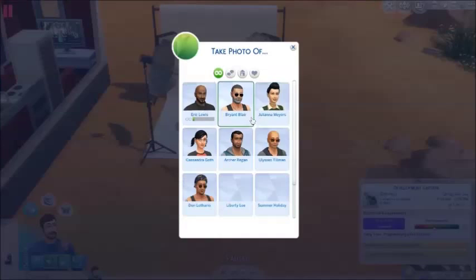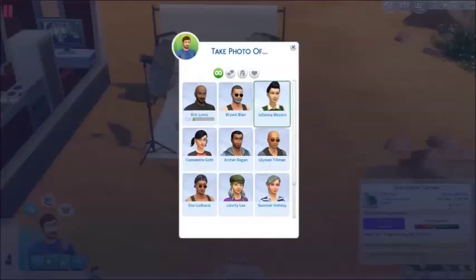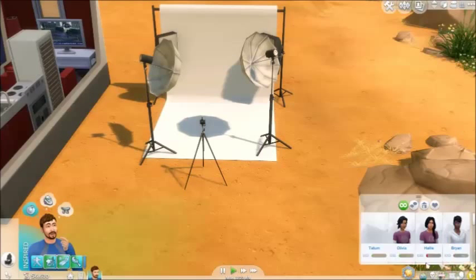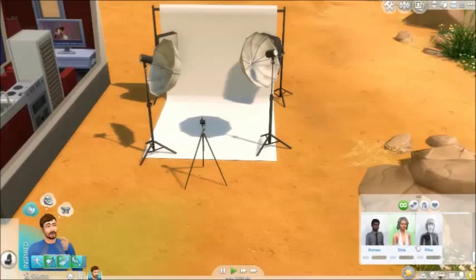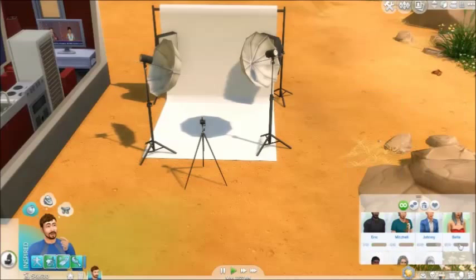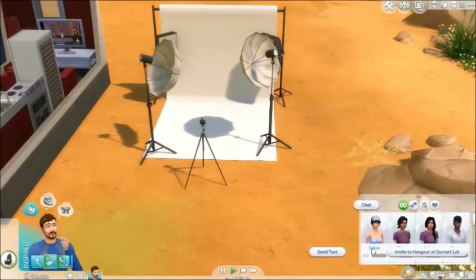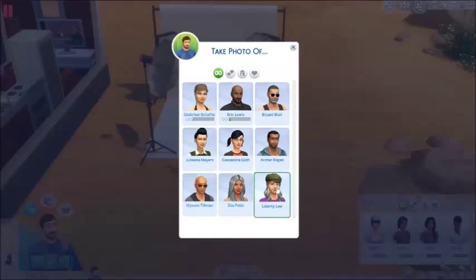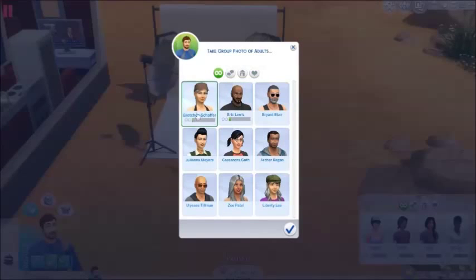Take photo of his girlfriend. Where is his girlfriend? Like, really? Relationships. I really wonder where. Alright then, I guess we'll take a photo of, or what else can we do here? Take group photo of adults.